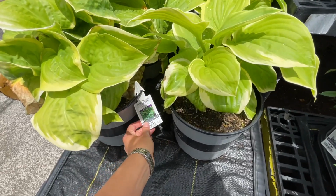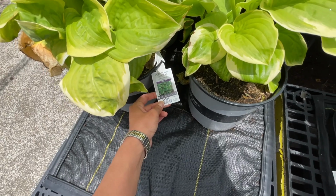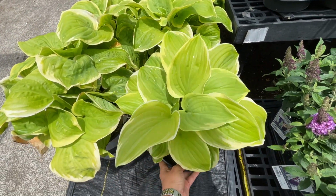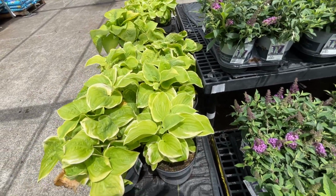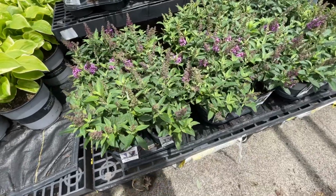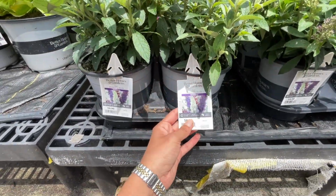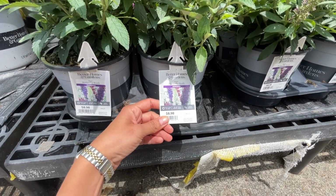Over on this side we have hostas. This is $15.98. So these do great in the shade, and this is a pretty decent size. It's beautiful. I think they're getting a little too much sun here though. That's the thing with the Walmart. I feel like if you get here right when the plants arrive, you can get good quality. But once they've been here for a little bit, they tend to start suffering.